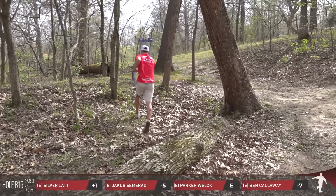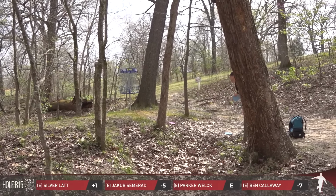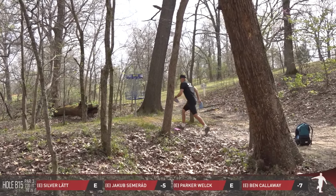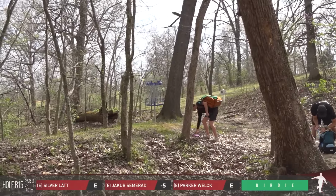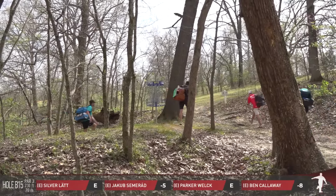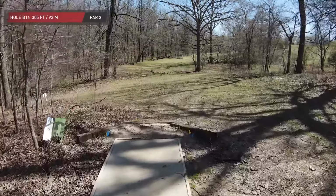Super solid putt right there. I don't know how much that tree was in his way, but it looked like it came pretty close to it, so good focus on not hitting that tree. Silver and Ben should tap in their pretty much perfect drives. This is in one of the lowest spots on the entire course, and it's got some of the most protection for this little tunnel shot. So to see so many birdies, not all too surprising.